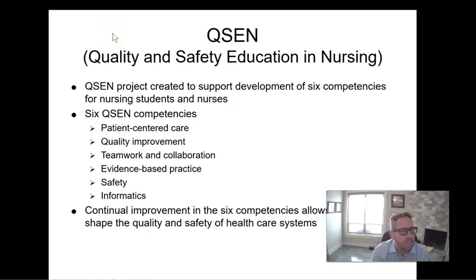Quality and safety in education and nursing. The QSEN project was created to support development of 6 competencies for nursing students. You can look this up if you want. There are 6 competencies: patient-centered care, quality improvement, teamwork and collaboration, evidence-based practice, safety, and informatics. Continual improvement within these competencies allows nurses to shape the quality and safety of healthcare systems and guides nursing education to help make that happen.